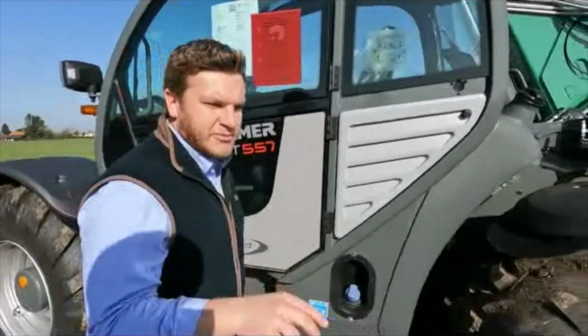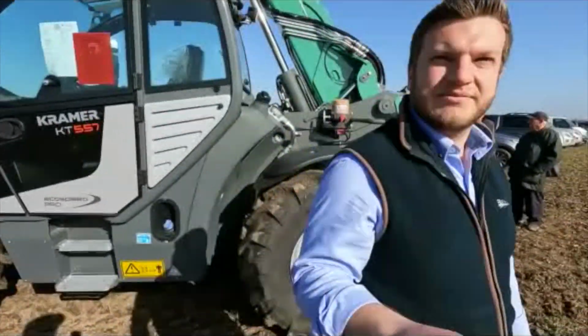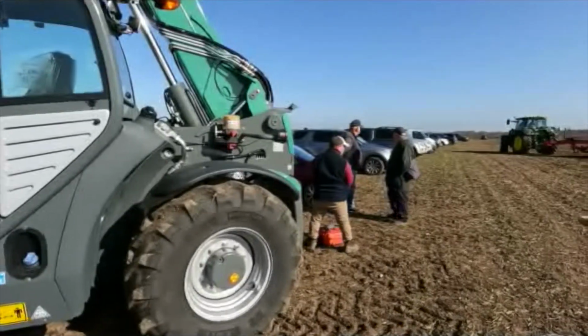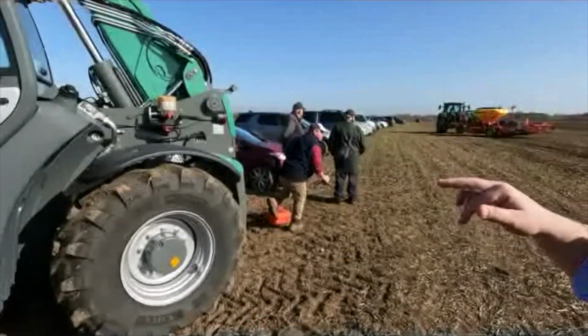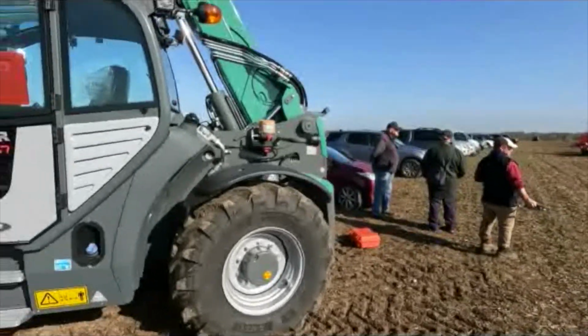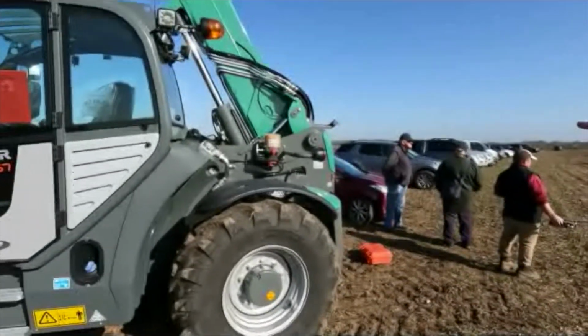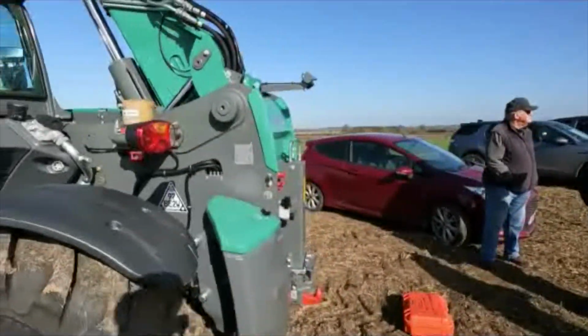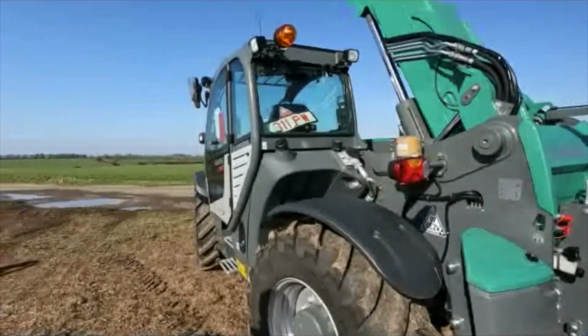So this has got the one where you can hold the revs at a certain speed, kind of like a Vario, an auto. And you can then adjust the speed, so it's at a set speed as well. You've got two little buttons here as well as the joystick. You've got your reversing camera standard, which is in the price, and a little phone holder in the cab as well. Perfect.